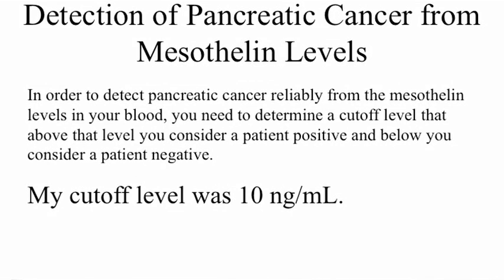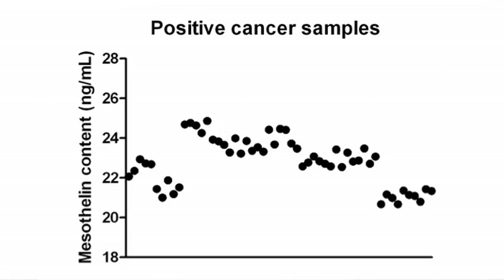So then, in order to detect pancreatic cancer from the detection of this protein, what you have to do is establish what we call a cutoff level, where anything above that level of mesothelin is considered positive, anything below we consider negative. And so usually it's 10 nanograms per ml for mesothelin, so that's what I chose. And so then I ran an in vitro study just to make sure it was working pretty well, and it worked spectacularly, actually. And then we went into actually testing human samples.